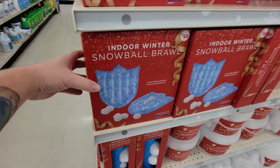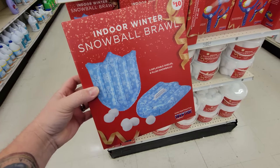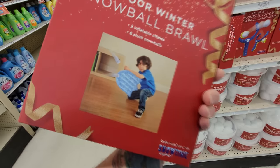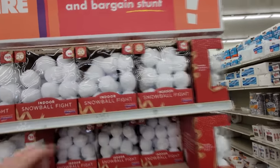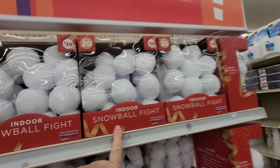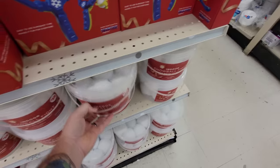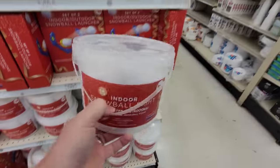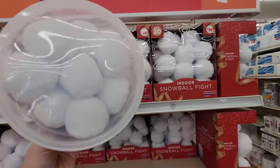Look at this. It's a snowball shield, too. I thought it was like a pool float. Because I am in Florida, so that wouldn't be too strange, but it's actually a snowball fight shield. Okay, this is strange. We have a set of 20 snowballs here for 10 bucks, but then down here, we have a whole bucket of them for 10 bucks, and there's only 15. It looks like they might be a little bit bigger, though.